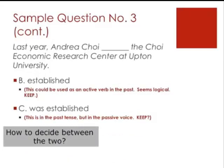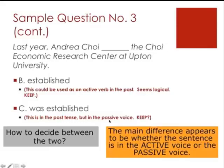Now, how do we decide between these two choices? Well, again, both are in the past tense, but the difference between them is that one is in the active and one is in the passive voice. So in this case, it does appear that that is the main difference. Well, since Andrea Choi is the subject and she is a person, it would seem logical that B would be the answer. We usually associate people as being the active subjects of verbs. In fact, this is generally how English works. So in this case, we're probably going to stick with B as our answer.